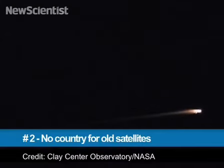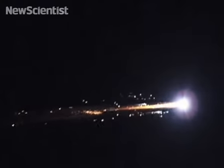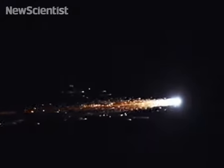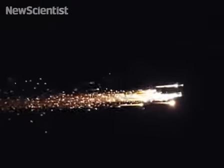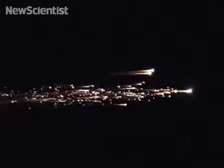At number 2, there are no retirement homes for old satellites. Each must either sail away into space or burn up in the atmosphere. Japan's Hayabusa satellite was launched in 2003 and was the first to make contact with an asteroid. It re-entered Earth's atmosphere on June 13th for a final, fiery death ride. Before the plunge, the satellite dispatched a capsule to Earth that may contain bits of the asteroid. Researchers have found the capsule and will know in a few months if the mission was successful.